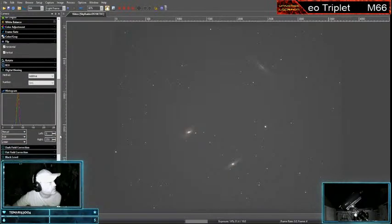All right, so we're pretty high on the histogram here. Let's go ahead and see if we can't get this sky to look black. We don't run into the colors too much there. Let's see what we got.